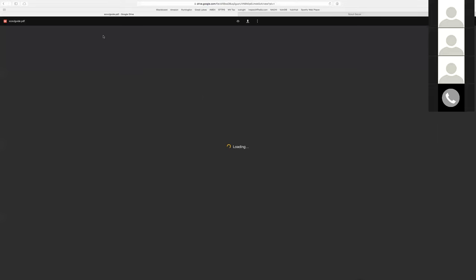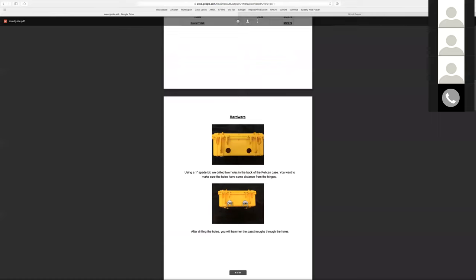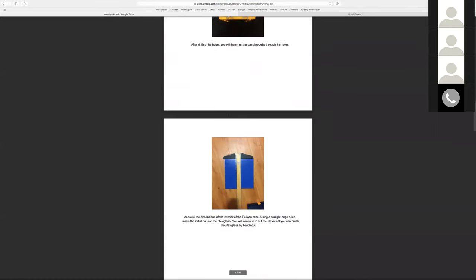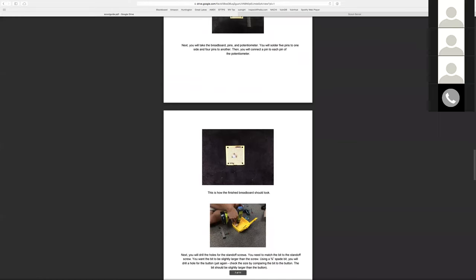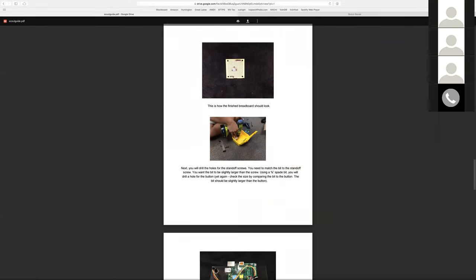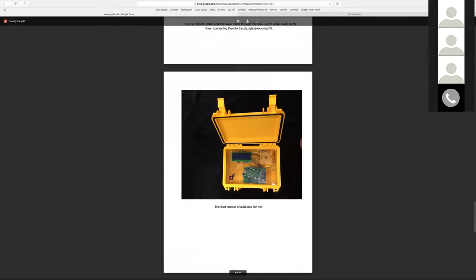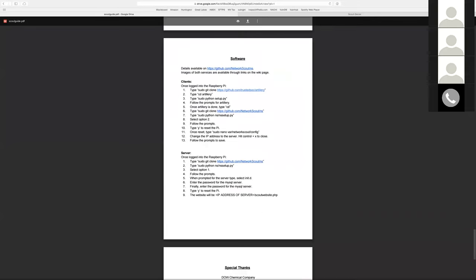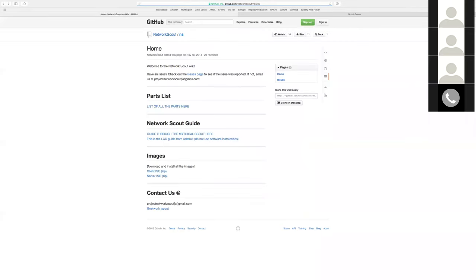This will actually walk you through with pictures how to build it, how to drill the holes. That's the pass-throughs, what those look like, how we cut the plexiglass, soldering the power board and all that stuff. And then what it looks like done, and how to install it. So that's all available on GitHub.